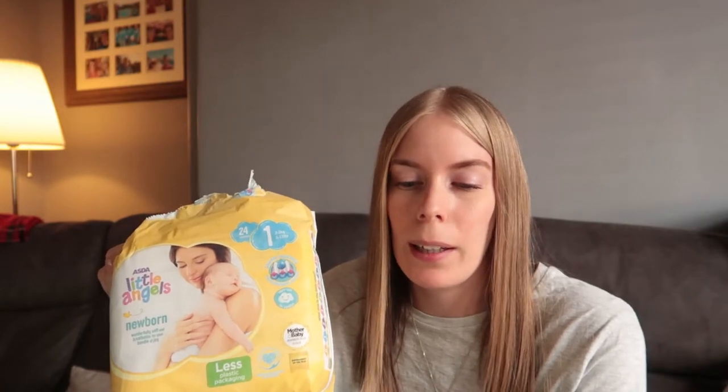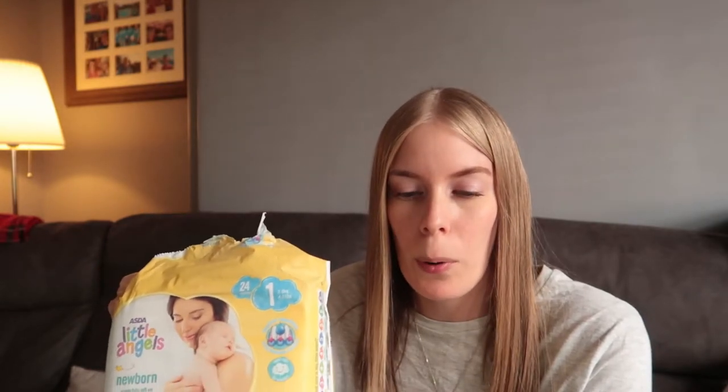And then the Asda's Little Angels, you get 24 in a pack for 89p. So that works out at 0.037 pence per nappy. So that's just the price of them all. So the Tesco's Fred and Flo were the cheapest out of them all per nappy. And the Pampers New Baby are also the dearest at 15p per nappy.